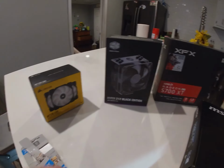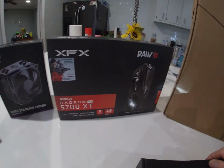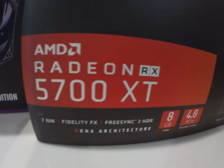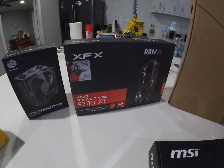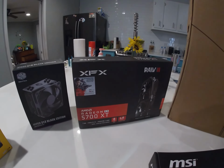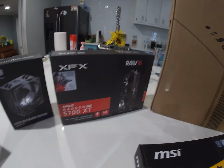That goes on your processor. That's a cooling unit for your processor. And then, last but not least, definitely not least, the graphics card, 5700 XT. They say it's about equivalent to the 2070 Super, which, ratings and stats, yes, they are. It will do 4K gaming supposedly up to 120 hertz. At least 120, or is it 240? I don't know. We'll let you know for sure though.